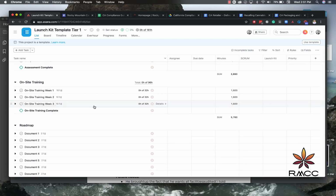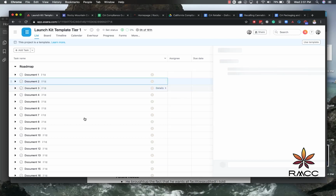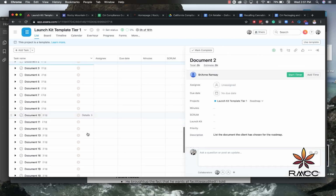Here's where the details are for on-site training and where we record our time. And then here are all of our roadmap documents as well. What you'll also see over here on the right-hand side are all these different drop downs to clearly articulate what is the highest priority and what stage of development all of these different tasks are in.